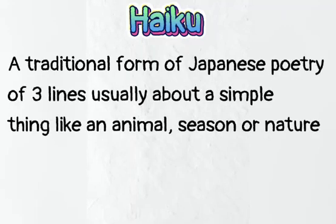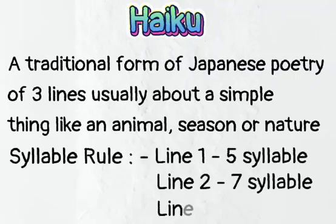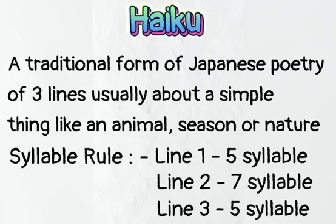A haiku is a traditional Japanese poem of 3 lines, usually about a simple thing like an animal, season, or nature. It does not need to rhyme. However, it has a syllable rule. Line 1 should have 5 syllables, line 2 should have 7 syllables, and line 3 should have 5 syllables again. Let's understand with an example.